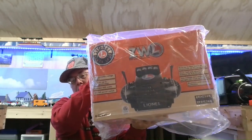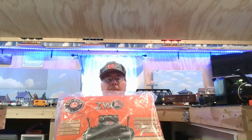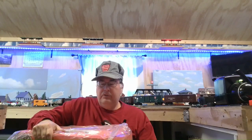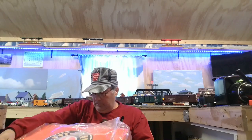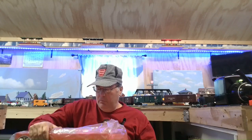A ZW-L transformer, brand new. Now, the thing about this is, I don't know. I've heard, and I'll try it out, that this has the brick built into it for the Cab-1L remote. I said ZW-L, not Cab-1L. I don't have the brick for it. I just have the remote waiting for the Base 3, and I haven't been able to use them, just using the universal remote or the app on my phone. But we'll see if this has the brick built into it.